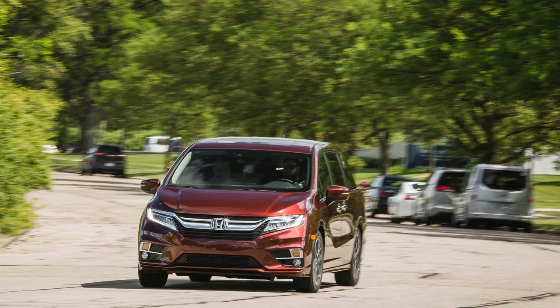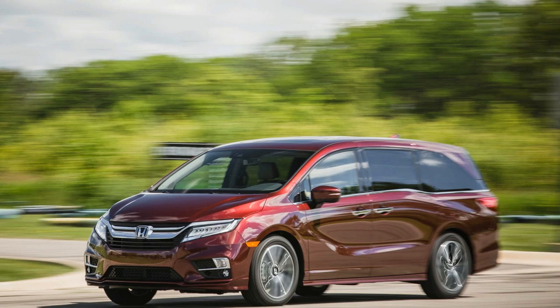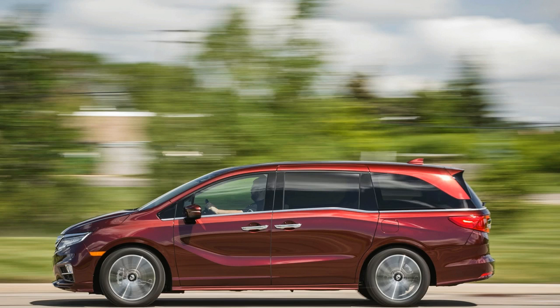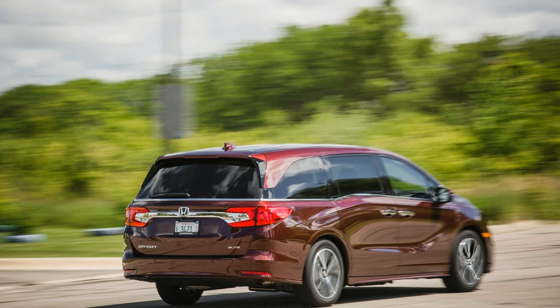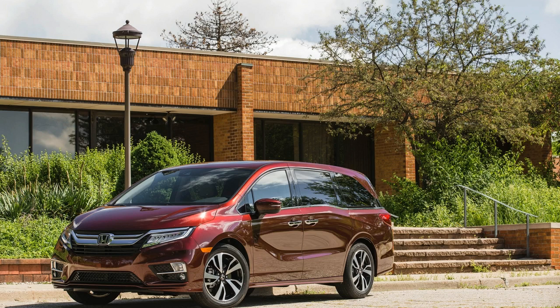Odysseys with this transmission also get engine stop-start functionality, which stays out of the way about as well as such a system can. Initially, we wondered if we'd ever experience it, during a week-long trip where the engine failed to shut down even once, but others have observed it since working regularly at stoplights and in traffic, firing up the 3.5-liter V6 smoothly and quickly. That V6 is velvety and, with 280 horses, powerful, and it can yank our 4,574-pound Odyssey to 60 miles per hour in 6.7 seconds, tops among its competitors, including the slightly more powerful Pacifica.